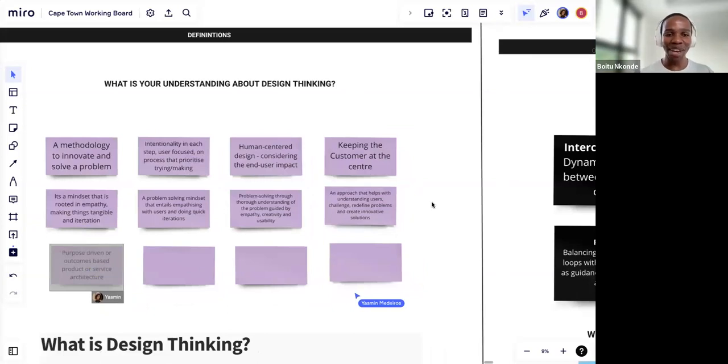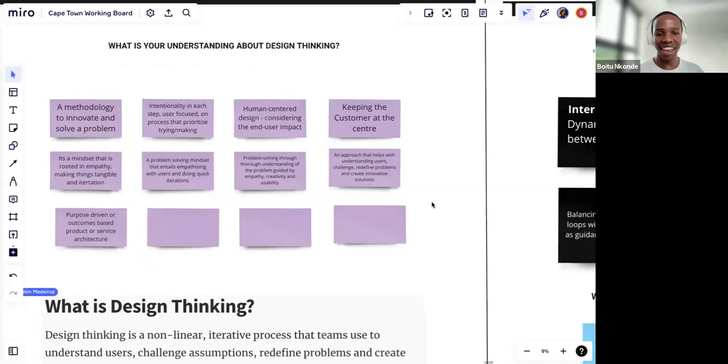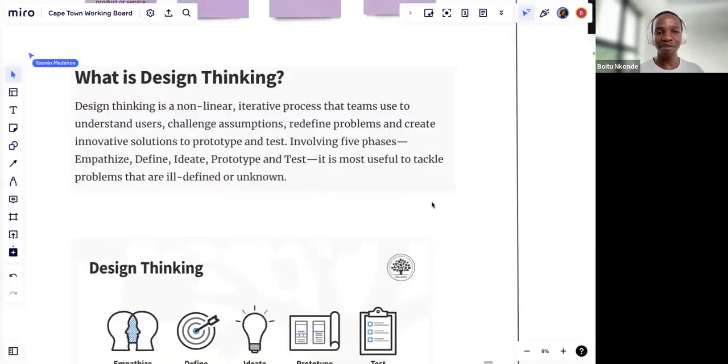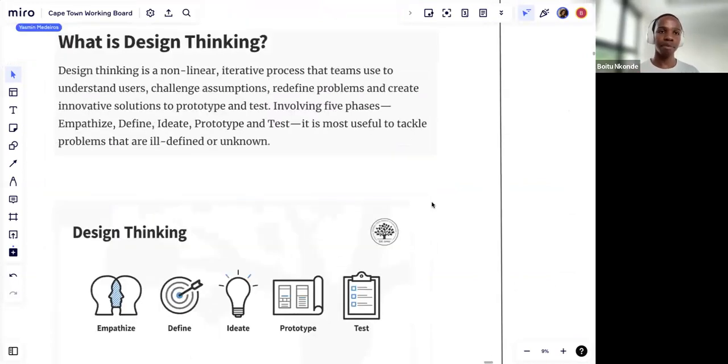A problem-solving mindset that entails empathizing with users and doing quick iterations. That is true. Problem-solving through understanding of the problem, guided by empathy, creativity, and usability. Yeah, these are great definitions of design thinking, and I'll just use this definition to talk you through what that looks like. So what is design thinking?